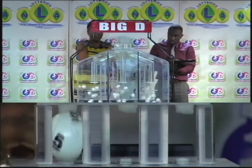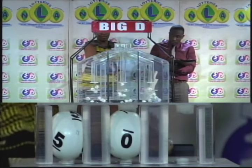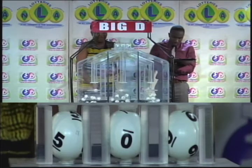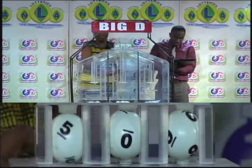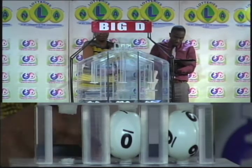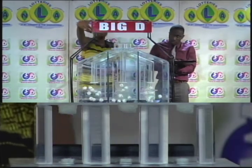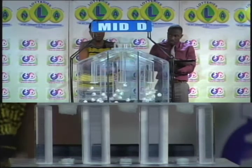The first ball is 5, followed by 0. 0 is followed by 9. 509 is the Big D winning number. 5, 0, and 9. Our second draw is for the Mid D winning number.